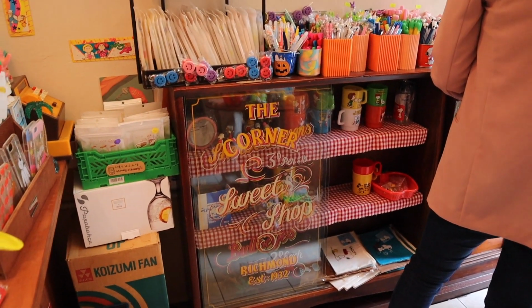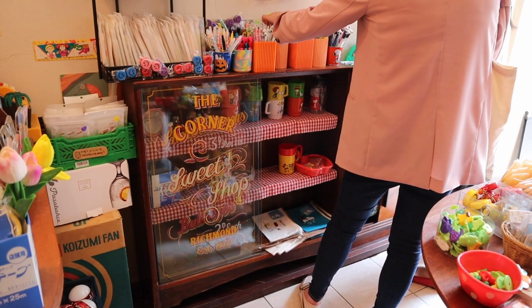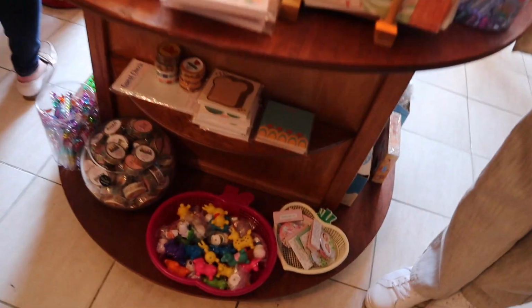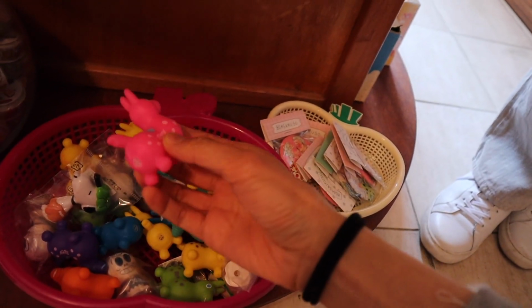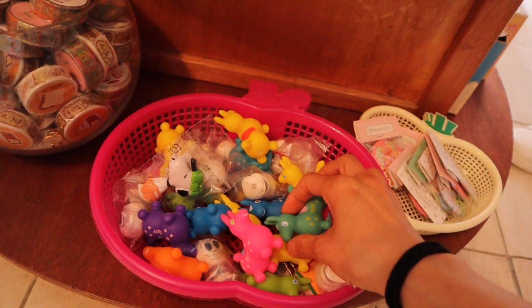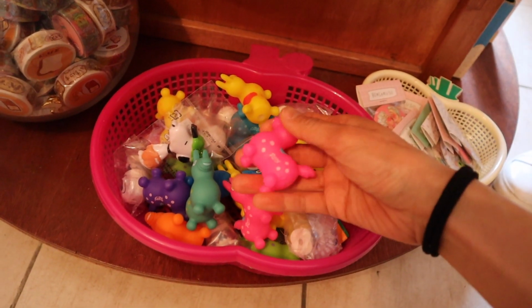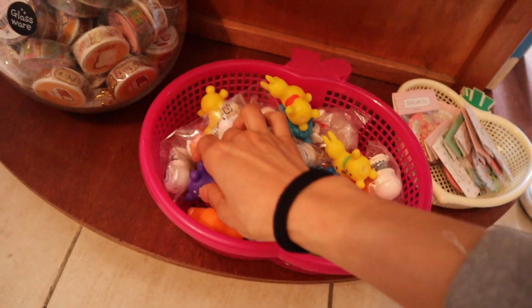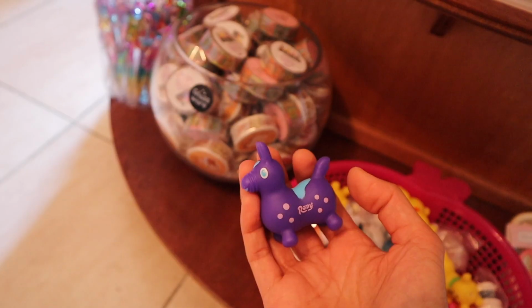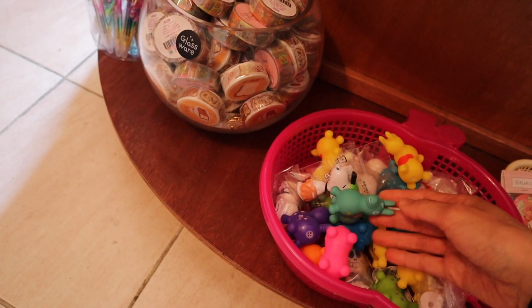Now this little display case is so adorable, looks like an old piece of Americana, and something that I would probably find at my grandma's house. Okay, here's this little basket of Rody. I don't remember this character from when I was growing up, but I did see this everywhere in Japan. In the common kids play areas, they would always have these horses that my kids would ride around on. They're just kind of bouncy and fun, so I really wanted to get one or two.